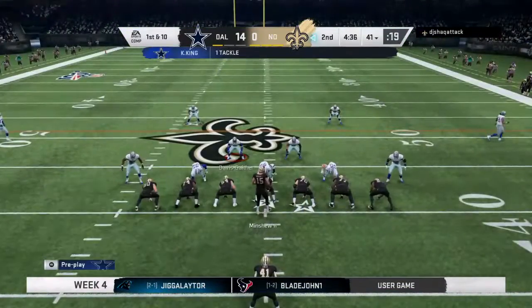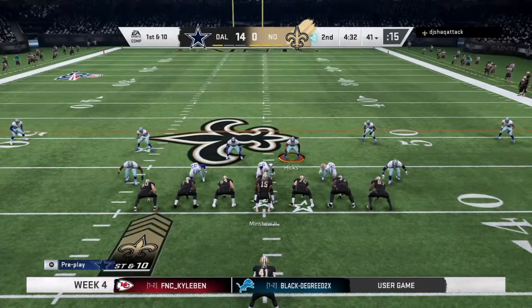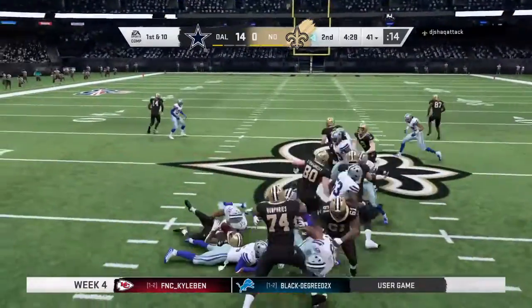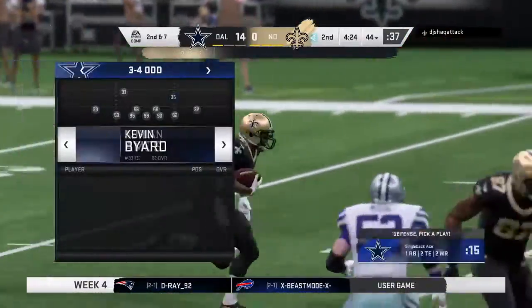Great. 56. 6-6. Pull it high. On first down, Swift. Adrian Amos up to make the tackle.